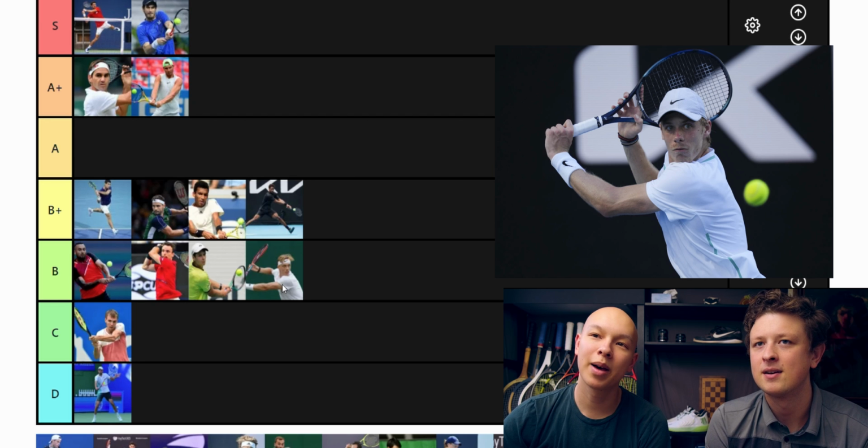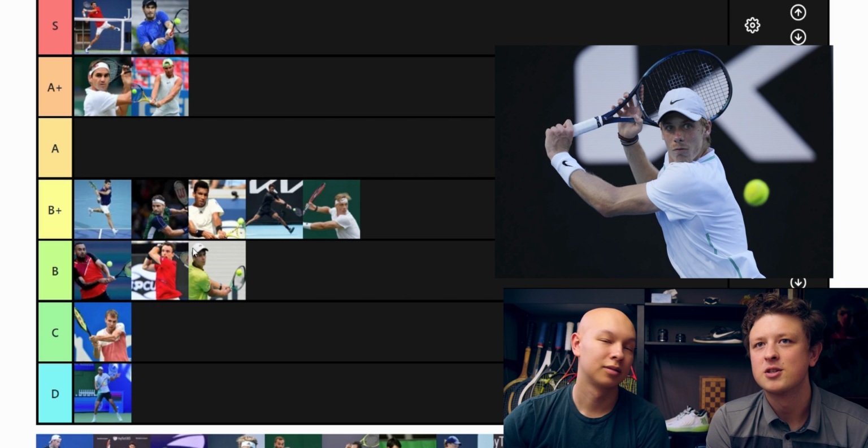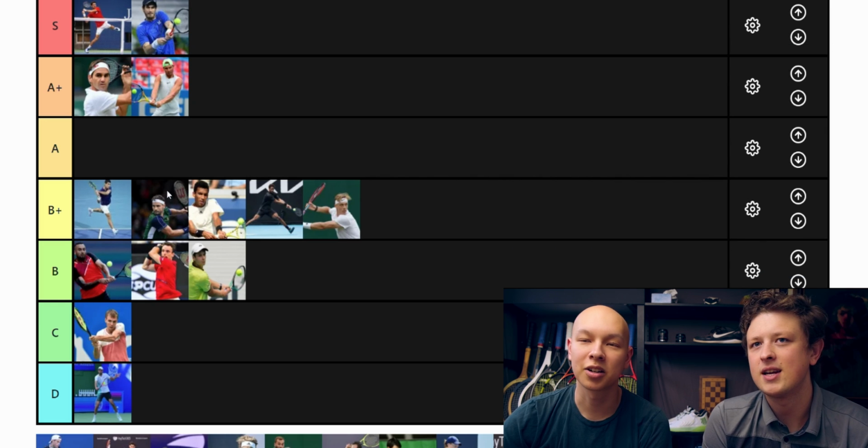Okay, well, is he better or worse than Gregor? I think Gregor is more consistently beautiful and more consistently effective, but Shapo has the higher highs. So I think it's like an even out. Balance. It's an even out. Okay. I think this is fine as a B tier kind of thing.